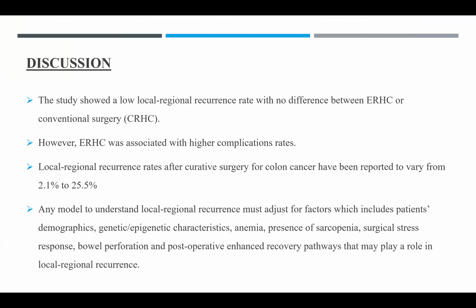Coming to the discussion, according to this study, there is a low local regional recurrence rate with no difference between extended right hemicolectomy and conventional surgery. And they showed that extended right hemicolectomy was associated with higher complication rates. Usually, the local regional recurrence rate after curative surgery for colon cancer is reported from 2.1% to 25.5%.